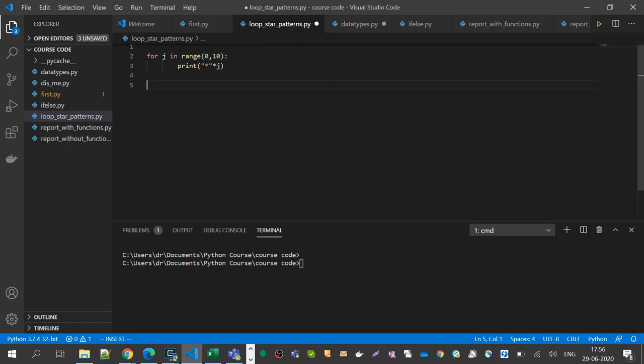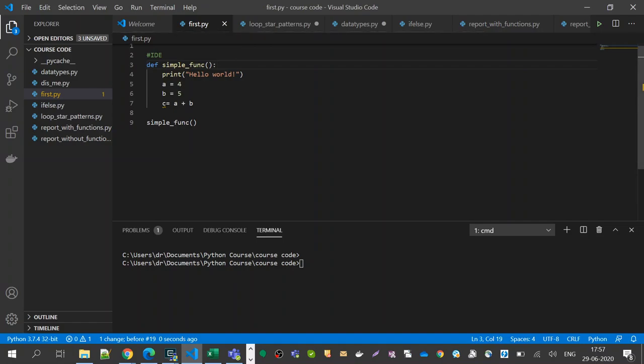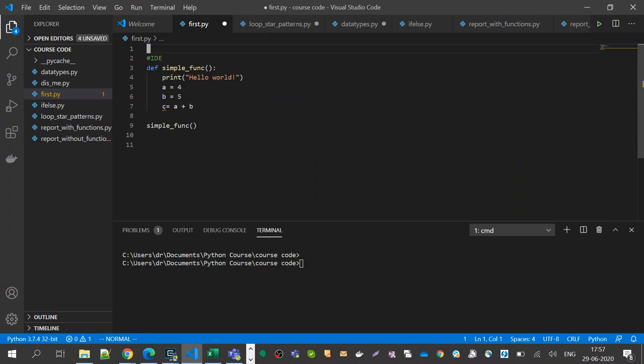Okay. So I will just write a simple program. I'll comment this out or delete all of this, and simply write the same statement here. This is just to learn how to write it in a file, how to save it, and how we execute it. All right.